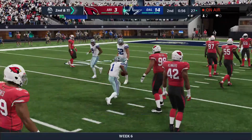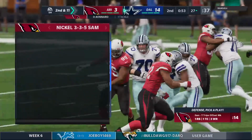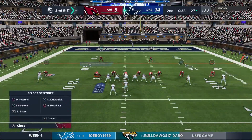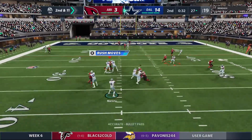He was unable to shake free there, and they'll cover him for a loss of a yard. I like the idea to mix it up from time to time because, let's face it, you can't be predictable. But the execution was a little lacking on this one, right? They might want to go back to the drawing board with that call. On 2nd and 11 now.